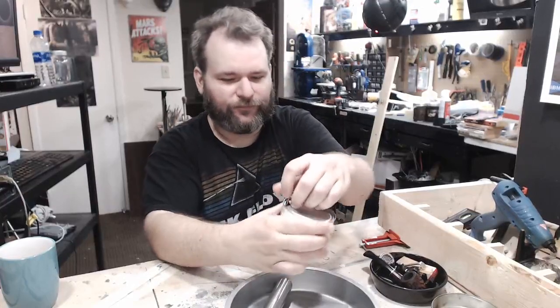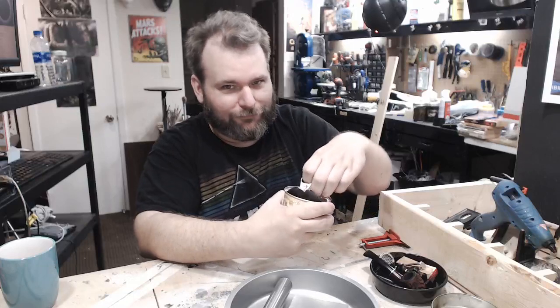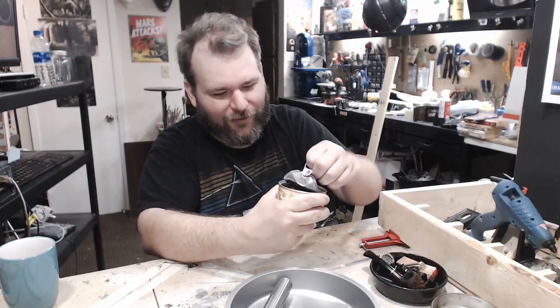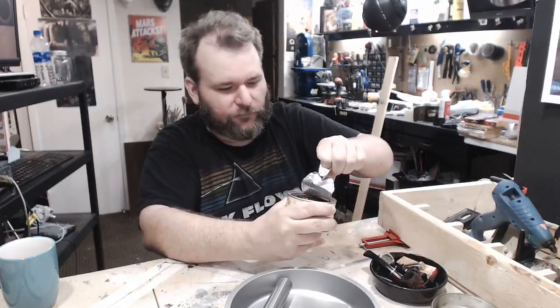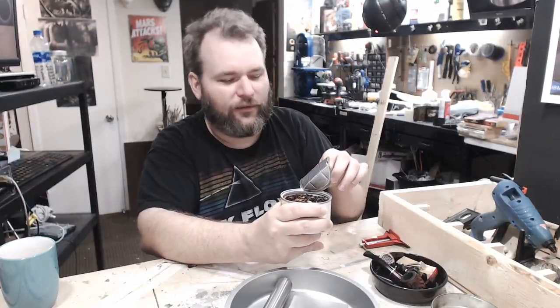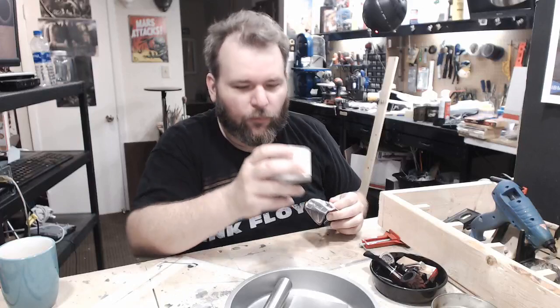10 note. Yep. Yep. It's definitely a whiskey barrel 10 note. It'd be hilarious if this was just full of mold. Like, no, it would be hilarious. Wow.